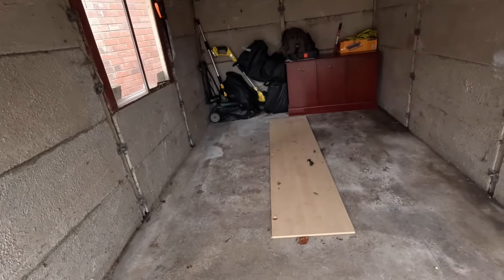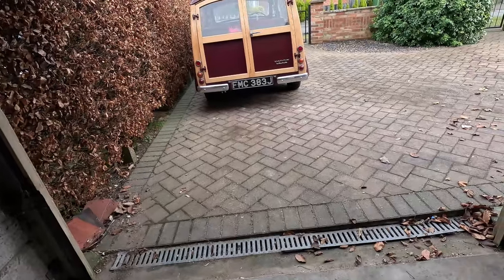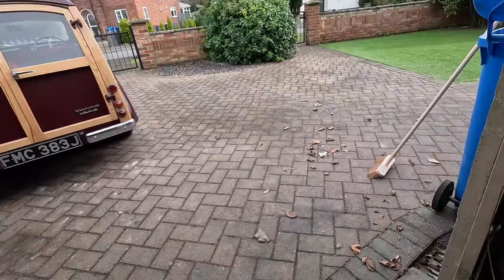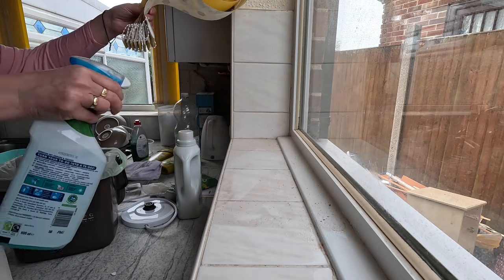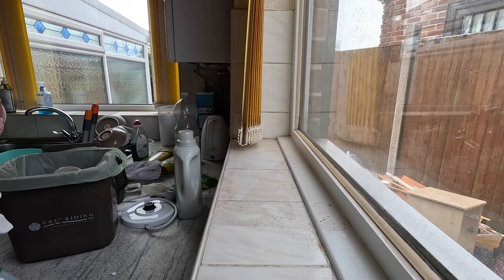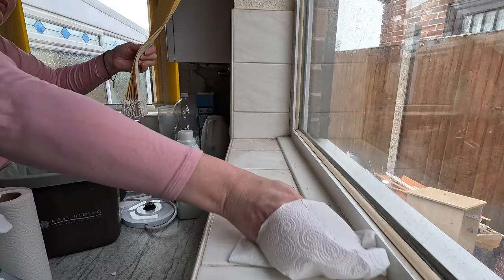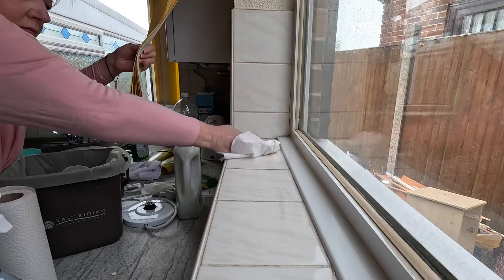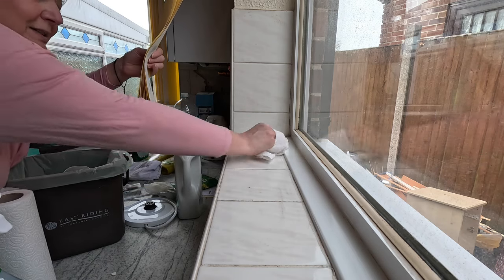So that's a bit tidier. So I'll back Grace back in and back into the house, clean up the drive a bit, then get back in the house and start more jobs. Nice.